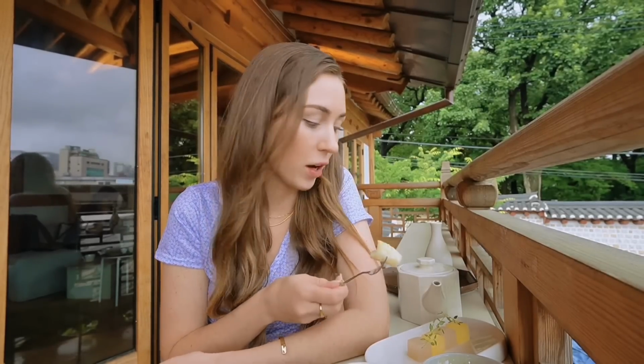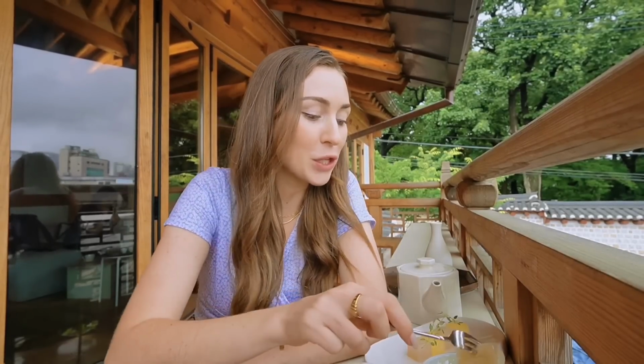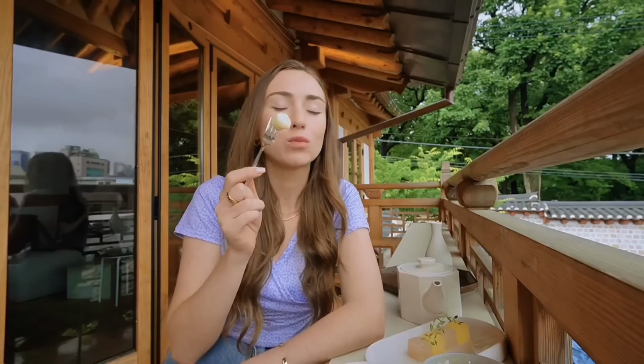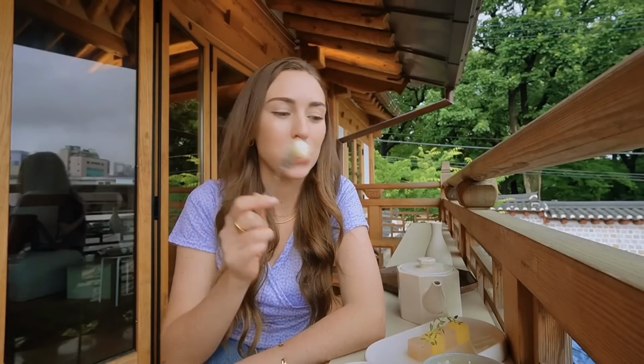This might sound a little bit funny, but coming to cafes and neighborhoods like this honestly reminds me why I fell in love with Korea and Seoul 4 years ago. And every time I leave Korea, one of the main things I miss is just the presentation. I mean, looking at all of this, the presentation is on point. It's gourmet. This is a perfect snack dessert.